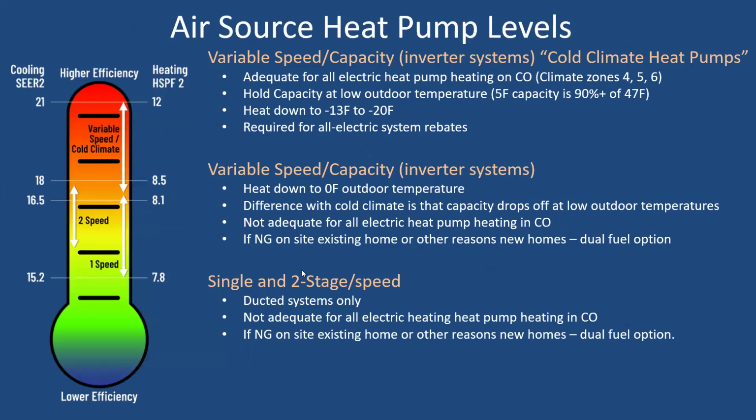So make sure we're on the same page. I was thinking about it while Diego was introducing. I really should have a page showing like what's shown on the manufacturer's websites. You've got my thermometer here on the left side is lower efficiency to higher efficiency. You've really got kind of four unit types of heat pumps. Well, you could call these as one, but I've got single speed, I've got dual speed or capacity or two stages. I've got variable speed capacity inverter systems. I've got variable speed capacity cold climate.